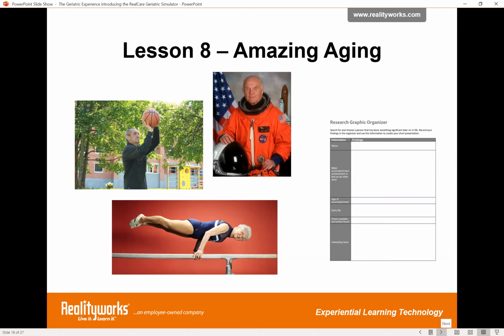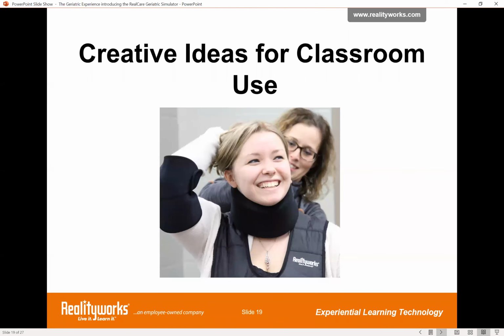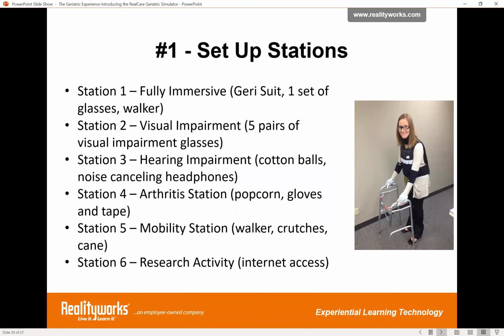So we want the lesson to end on a positive note. You can live healthy and vibrant well into your senior years. And we want to show students good examples of that and give them some ideas on things they can do in their own lives to ensure their health long-term. So there's a lot of creative ways that you can use the geriatric simulator to enrich your program or to take the experience even further. So we're going to give you a few ideas now for using the geriatric simulator in your classroom.